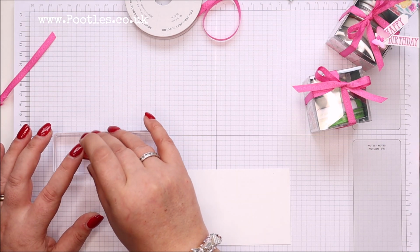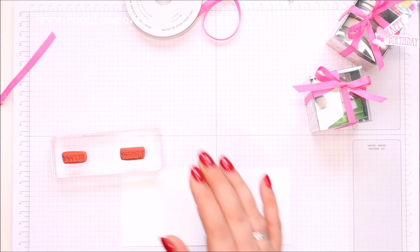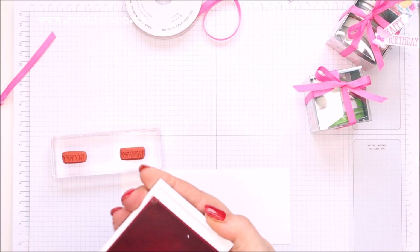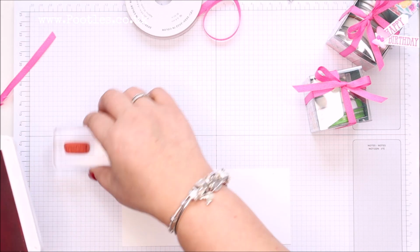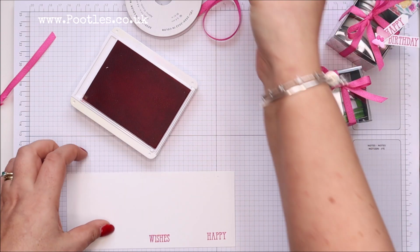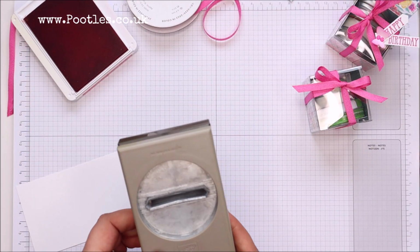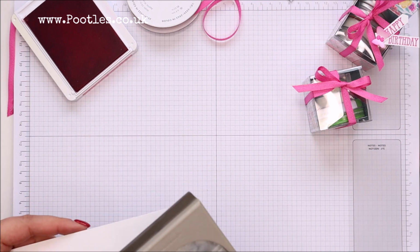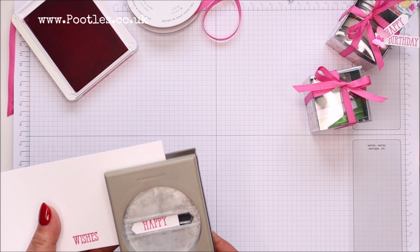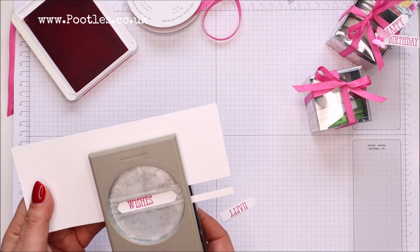Okay, and I'm going to put both of them on my block at the same time with a gap between. I'm going to get my matching Magenta Madness. Stamp them down there. And then this is the classic label. And you can see it's gone off one side. That's okay because I'm going to trim it down.